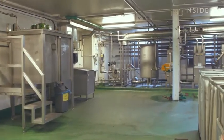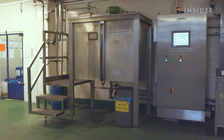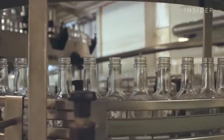Once complete, the sauce then goes to the final stage where it gets pasteurized. The sauce first goes through this holding tank before heading to the heat exchanger, which preheats the sauce for around 2 minutes, then cools it again before sending it to bottling.